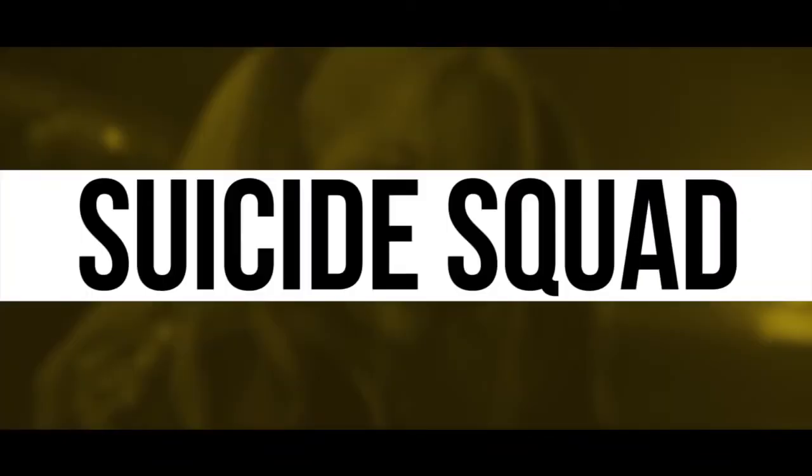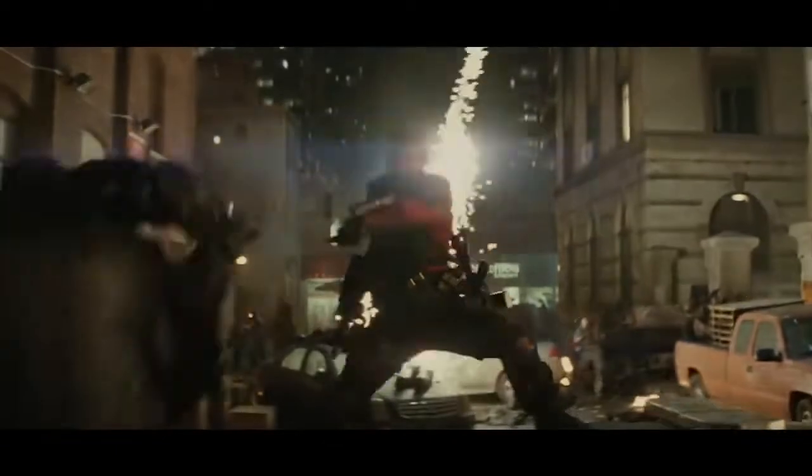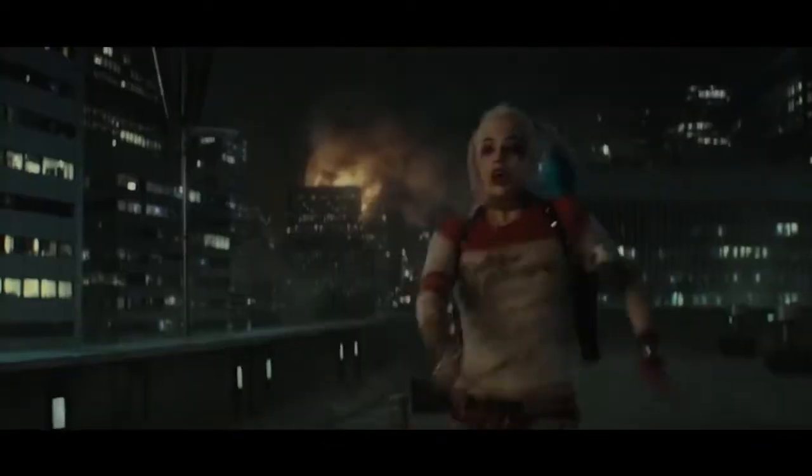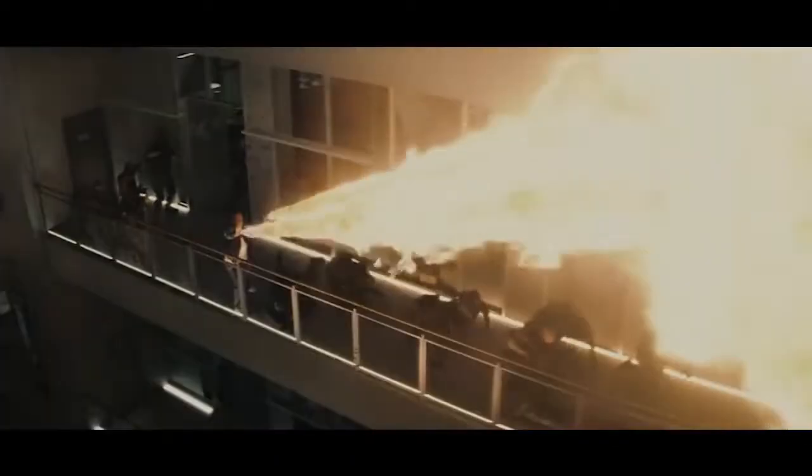Suicide Squad. Although there were obviously some very unrealistic and outright fantasy elements to 2016's Suicide Squad movie, it's actually fairly grounded in comparison to many of the more out-there superhero offerings, especially in relation to its setting. So it may shock you to discover that there was a lot of CGI in the movie.